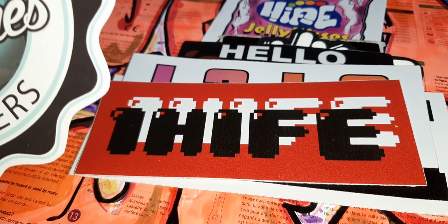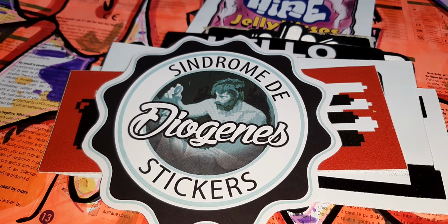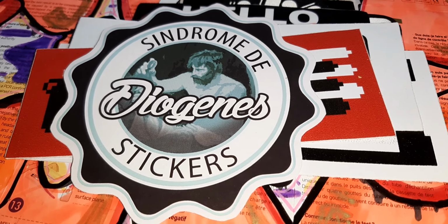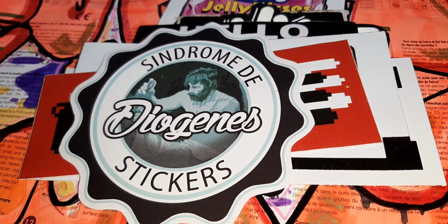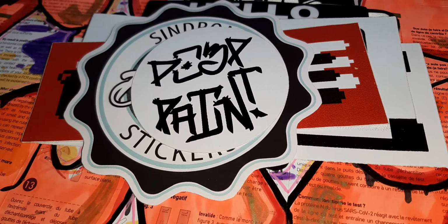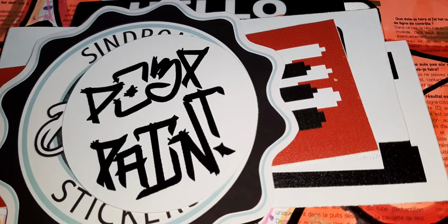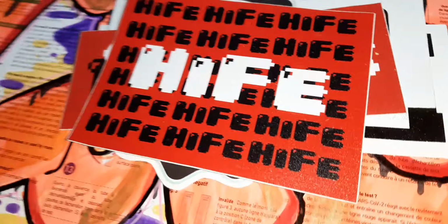And then we've got this final sticker, that's quite cool. It says sitting the room syndrome DE stickers. It says sitting drum DE stickers design. That's quite cool. We've got this one. It looks like it says Duff Patin. It says Half-Life in black, and a big Half-Life in white.